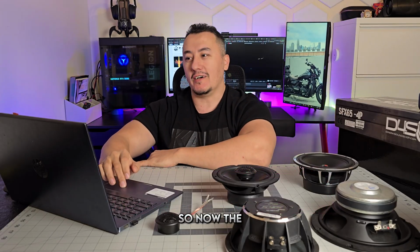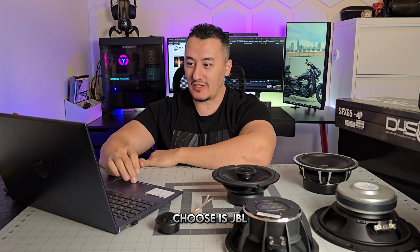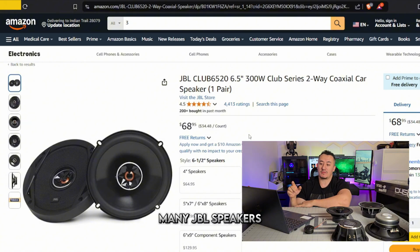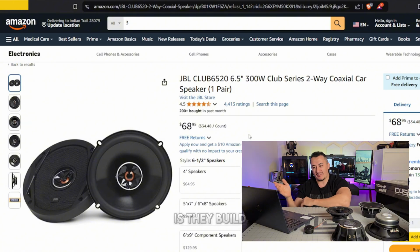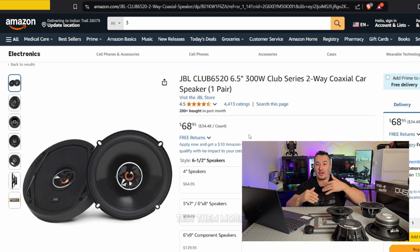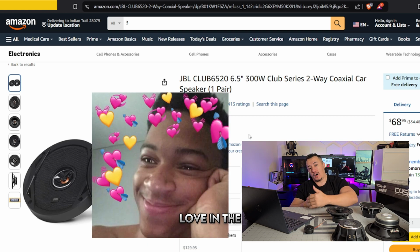It's very fun. So now the next speaker I chose is the JBL Club, for the price, $68. They will jack the price again. There are so many JBL speakers I did. In the beginning, the Harman Kardon, right? They built the speakers from the JBL. From the beginning I didn't like the JBL speakers, but the more I tested them, the more I fell in love with JBL.